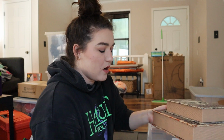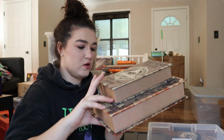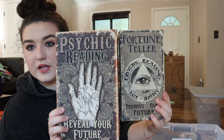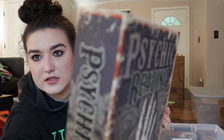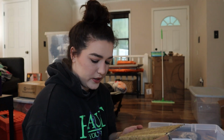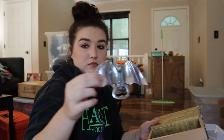I also have more of the storage books. So one is a psychic reader and one is a fortune teller. And they're all kind of in that vintagey gray with hints of orange and black. Like you can see it's kind of got hints of orange in it. Color palette, a bat bottle opener because duh.